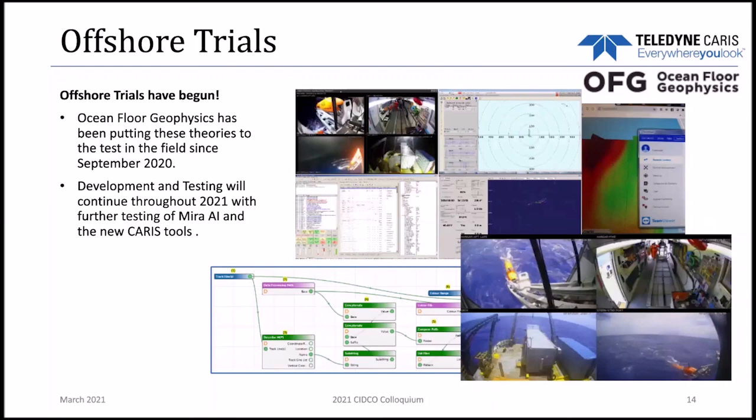So offshore trials, we've actually started this. Ocean Floor Geophysics have been putting all of these theories to the test, and we started an offshore project in September 2020, and we had fully automated offshore workflow processes implemented, and we were able to successfully demonstrate that we could use the CARIS tools to process data on the boat using a person who was located in Canada. And it was really cool.